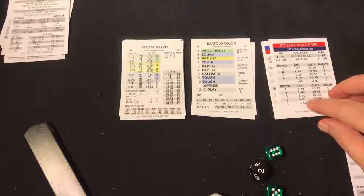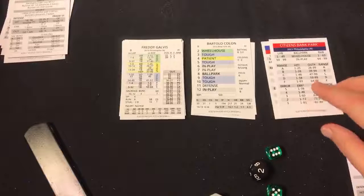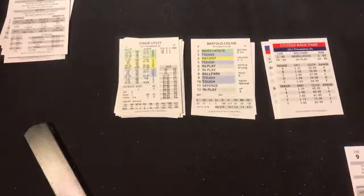Freddie Galvis at 11. That's a defense. And that's an error 6. Flores at short is an E2. We rolled a 21. That's probably going to be an error. He's an E2, and that's definitely going to be an error. Let's see. Got a 3 up there. That's a 1 base error, so it's an E6. An error on Flores, who's not really known as a great defender. And Freddie Galvis is on first base on the miscue by Wilmer Flores.